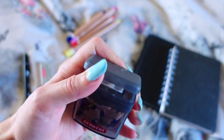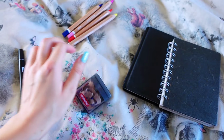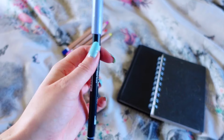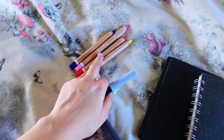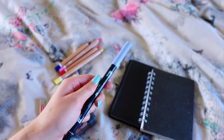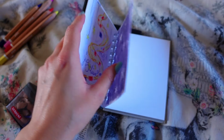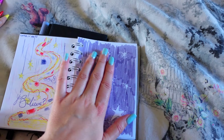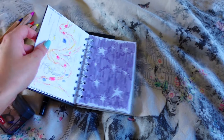I've got a sharpener that actually fits them, a rubber, and I've popped my Tombow in here. I like to do this sometimes if I just want to do loose markings that aren't too detailed. You can just sort of pop colour down, and that's what I really love about this. It's a cool grey, and it's this shade. I think it's a little bit lilac, but it's a really lovely shade.